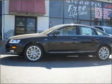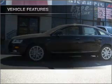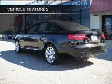Heated seats are a desirable comfort feature. Let the sunshine in with a sunroof. And with these notable features, you won't want to miss out on the opportunity to own this amazing ride.